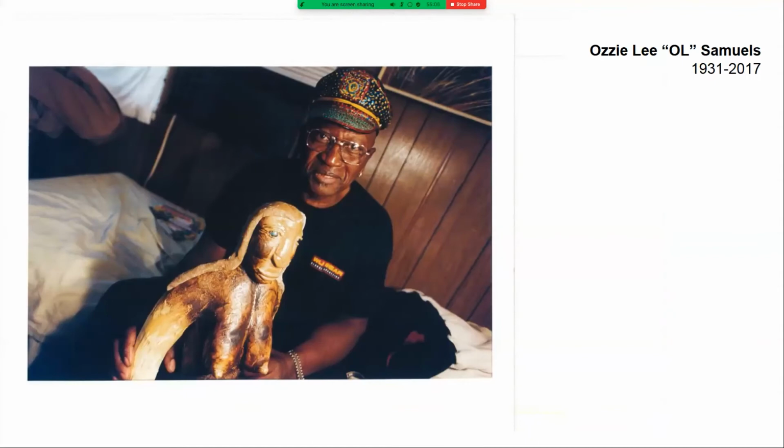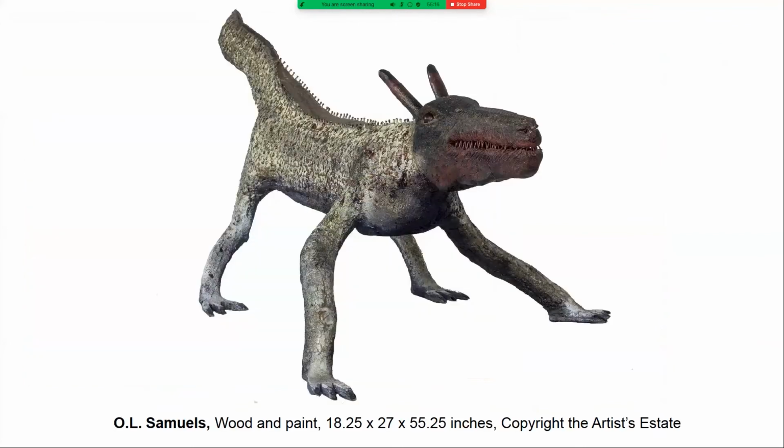O.L. Samuels from Tallahassee is probably, in my way of thinking, Florida's finest sculptor. Also a very strong man, very eccentric. I remember he used to blow air, his breath, into his hands and rub his sculptures to give them his energy. And they sure came out energetic.